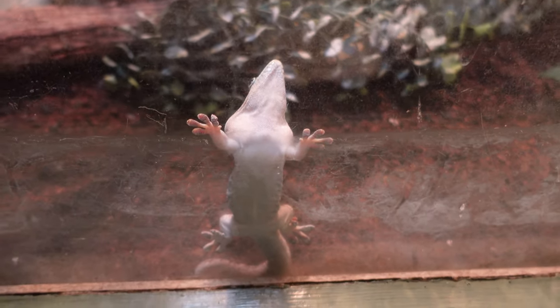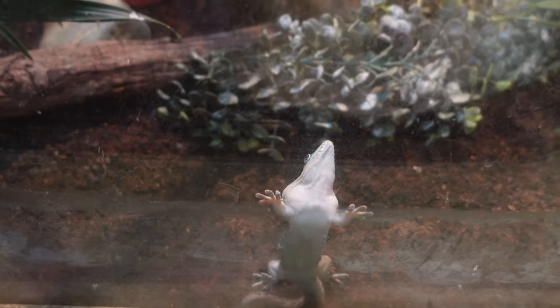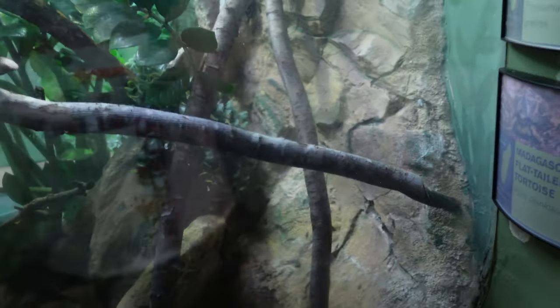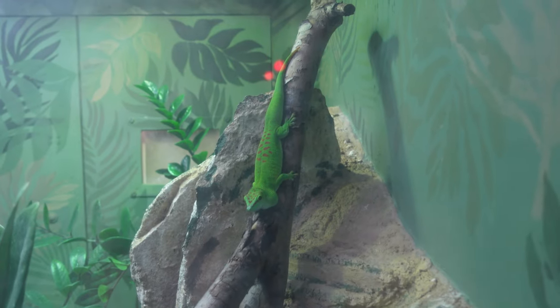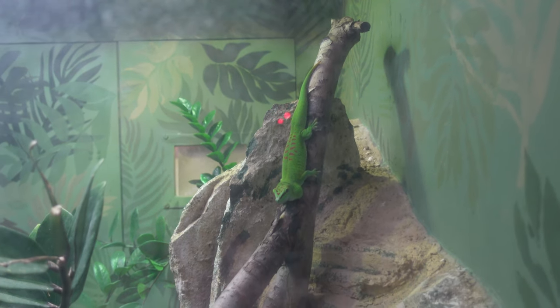Guy's sunbathing. Oh, look at him, he's stretching. Standing day gecko. Makes sense why he's standing. Oh, there's little tortoises in here. Aww. Gonna be big boys. It's a Madagascar flat-tailed tortoise. Oh, there's a guy there. Oh, look at him. That was a Madagascar giant day gecko. I love the poofiness of his neck. Got some golden mantella little tree frogs. Look how tiny they are. They look like they're fake little toys. I know, there's another one over there. Oh, they're so tiny. You got one back there.